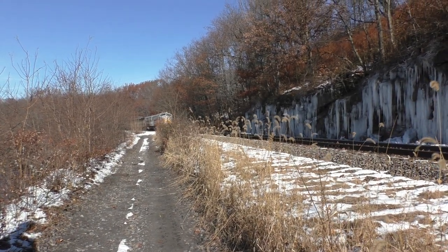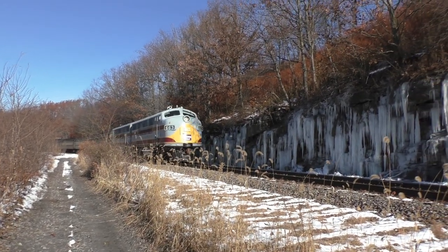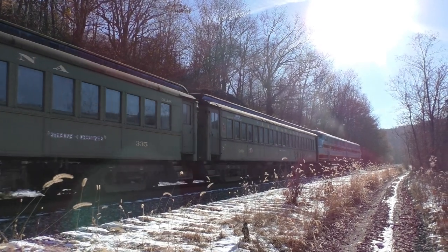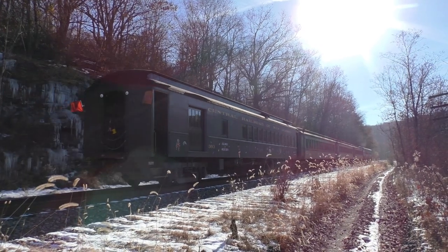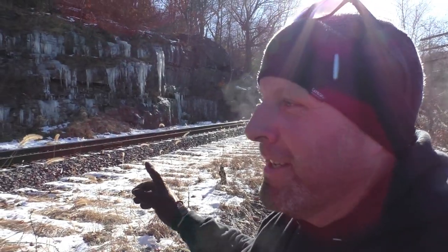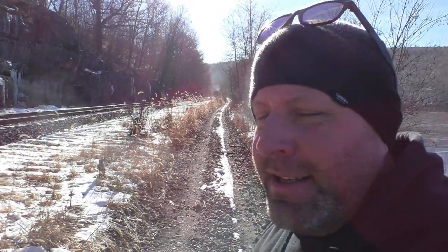Even catching a Steamtown excursion. Well, that was a pleasant surprise. It's one of the Steamtown excursions, one of the same ones that I've taken before to find this reservoir. I think that's one of the holiday trains, or Santa train, I believe.